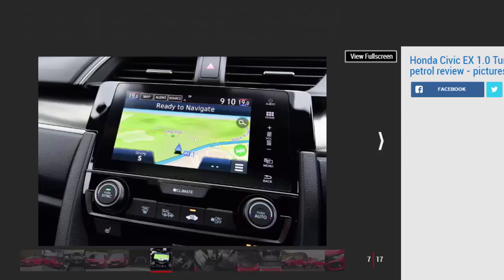While the thrummy engine is keen to rev, it sends tingling vibrations through the cabin, particularly when accelerating from low speeds, and is more vocal than similar units in the VW Golf and Vauxhall Astra.